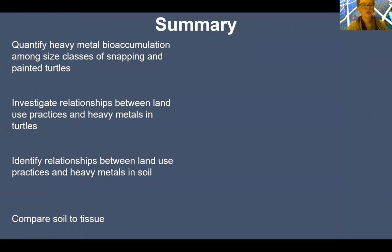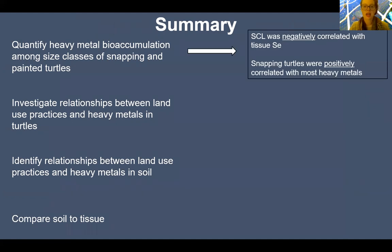But just to summarize and make sure that we were able to check all of our boxes with our objectives, our first objective was just to see what the heavy metal concentrations were like in these turtles and if there was a relationship. And we found that carapace length was negatively correlated with tissue selenium. So there was a relationship where larger turtles had less selenium, which is opposite of what I would expect, because as I mentioned before, larger turtles are eating larger prey items so they could accumulate this selenium faster. But perhaps the turtles are able to excrete it more effectively, other sort of things like that.